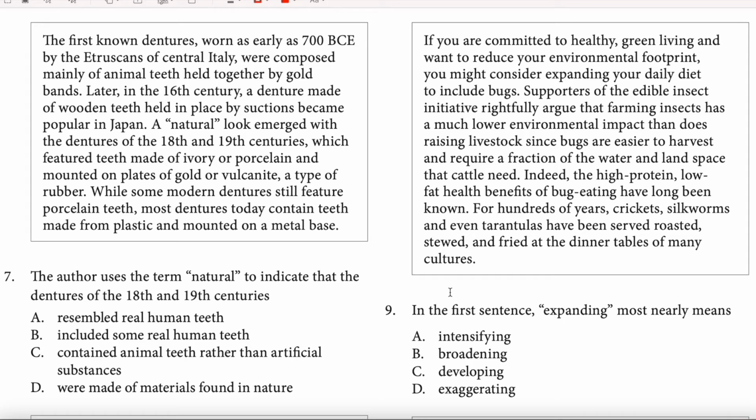Because we know what natural means, right? It's real specific. It says the author uses the term natural to indicate that the dentures made in the 18th and 19th centuries have something about them. Okay, let's go back. I want to read that sentence again. Read that sentence with the word natural in it. It's kind of in the middle of the passage.